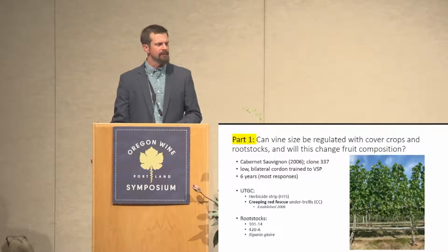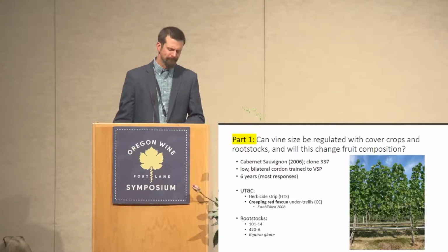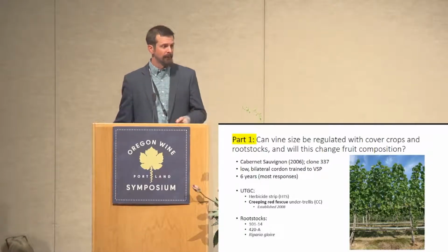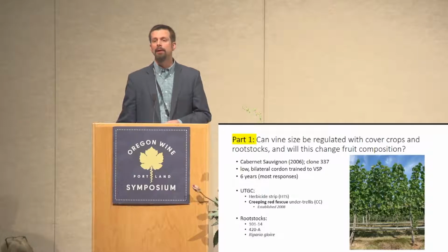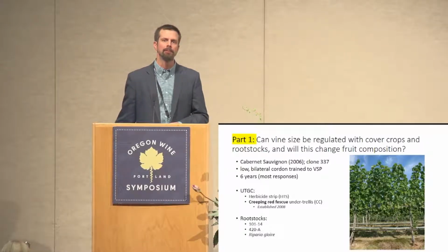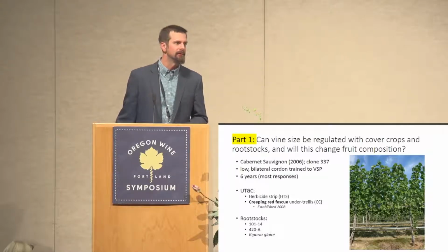Oh, I should note that these vines were planted in '06. It's Cabernet Sauvignon Clone 337. They're spur pruned, cordon trained. The vines were planted in '06, but the cover crop was established in '08. And I think y'all know, but if you plan on establishing cover crops, it's best to wait at least a couple years after vineyard establishment, because you want to keep those babies from having too much competition. Their root systems are small and they're at the surface level, so limiting competition, especially in those first 2 years, is important.